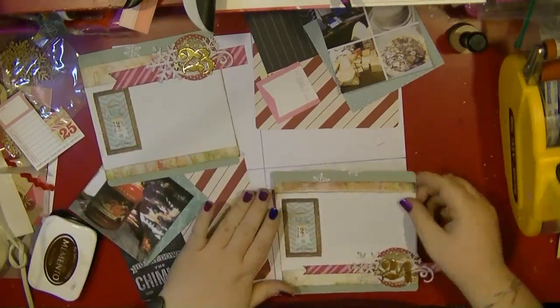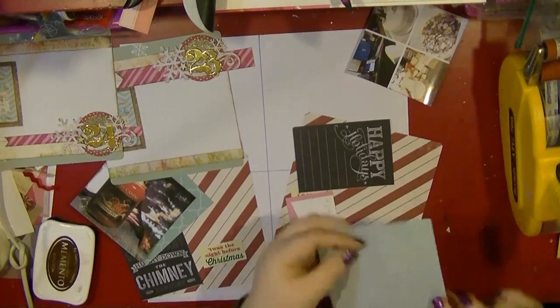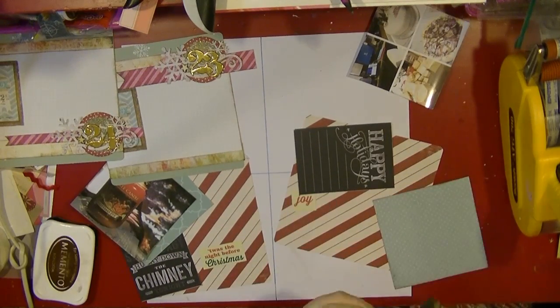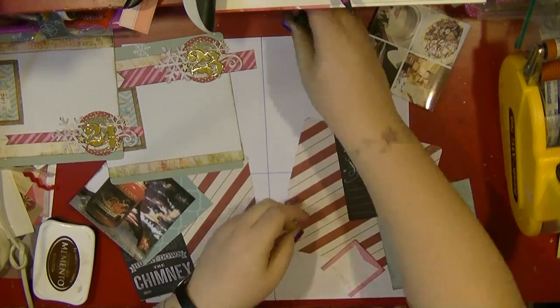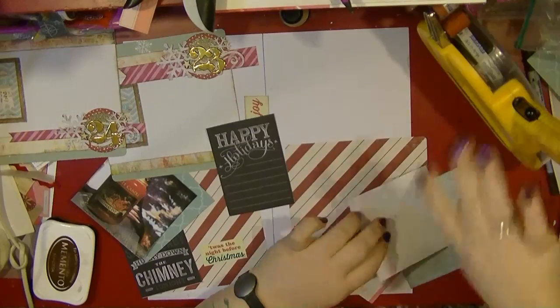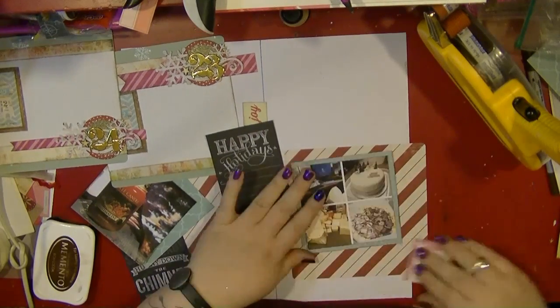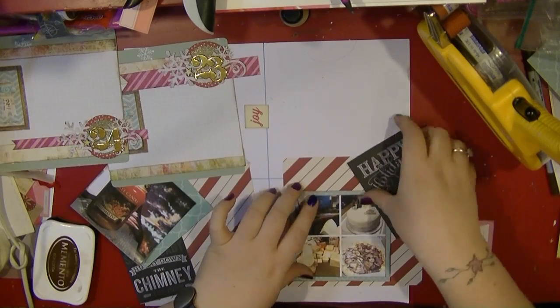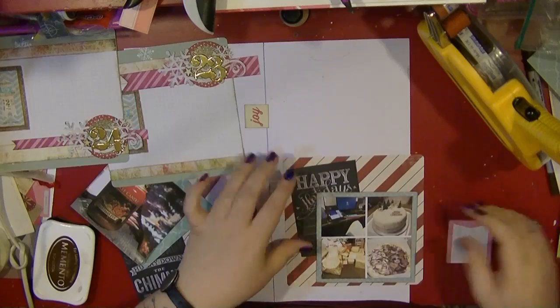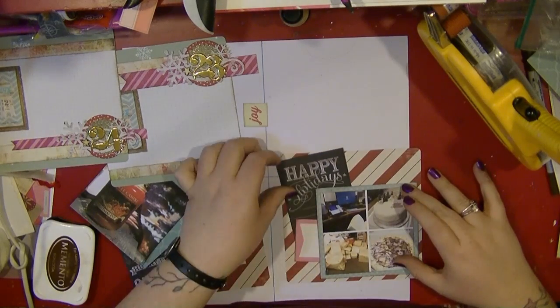And I will do another video to show you how I did the 25th and 26th, because they were a little bit different from these pages, of course, because I was going to dedicate a little bit more space to those. At this point I can see how much Christmas stash I still have, so that's why I'm going to probably do a couple more layouts from some of those photos, because yeah, I've still got a lot of Christmas stash.